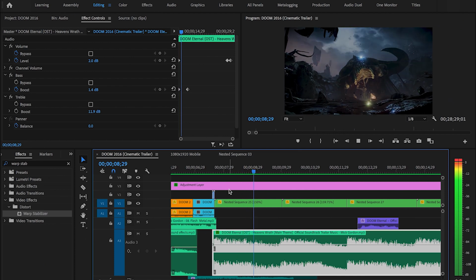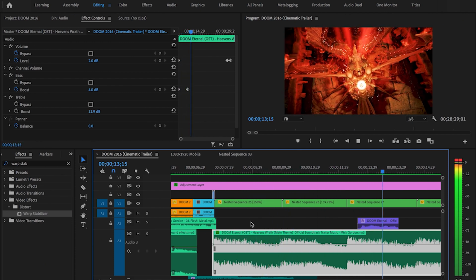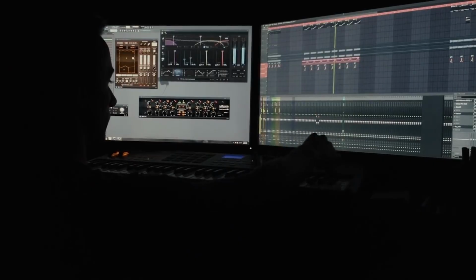The whole thing is paced very tightly in time with the beats of the main track I chose, which at the time of editing had just been used in a new Doom Eternal trailer. Coupled with a few extra elements like trailer-style impact hits and riffs from the stellar 2016 game soundtrack, it all came together pretty nicely.